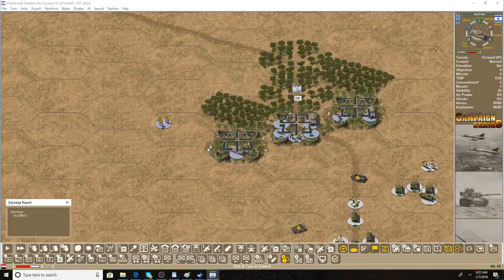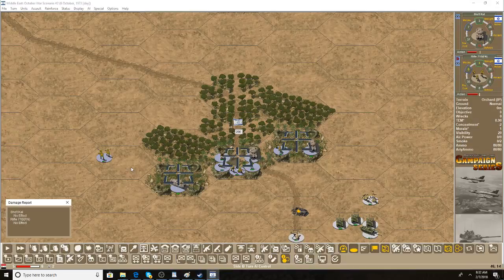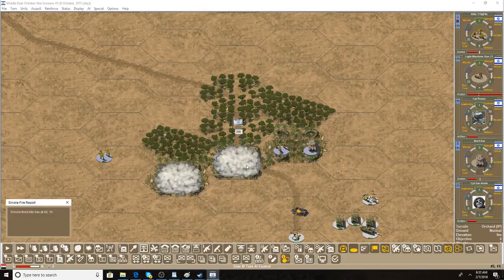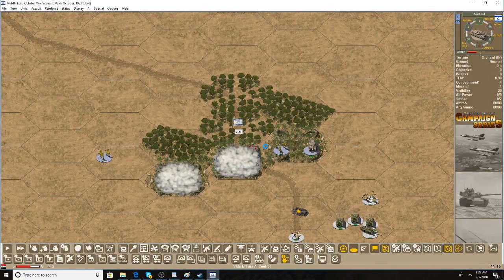He's retreating out into the desert. Not a good idea. You know, over here, he's got some cover. Out there in the desert, he's got absolutely nothing. Once again, firing that smoke. And they're going to fire smoke here, too. Yep, sure enough. Okay, their turn.